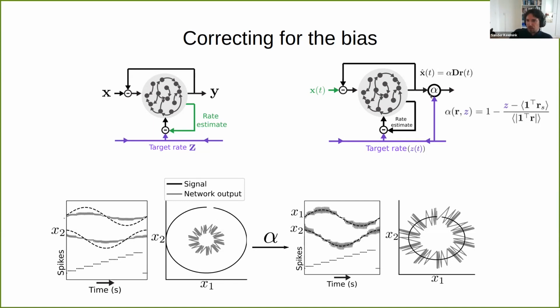And at least in these networks, what you then have to do is add an alpha term. Does that affect all the neurons equally? Yes, that affects the readout. So it's not actually affecting the neural activity. Okay, it's affecting the effect of the neurons' activity on the downstream neurons. Okay. Yeah.